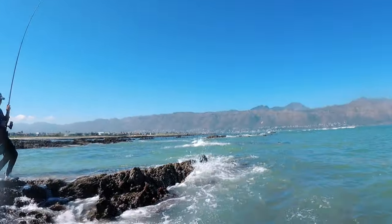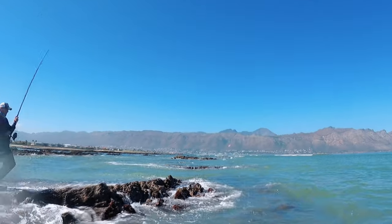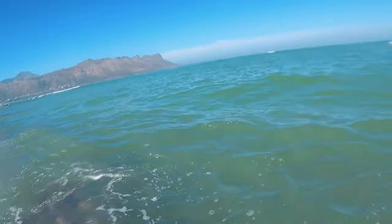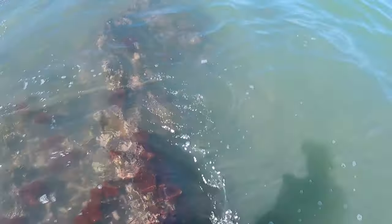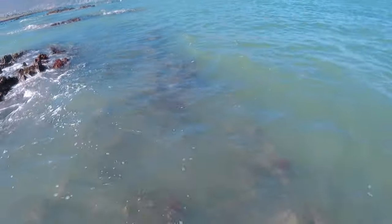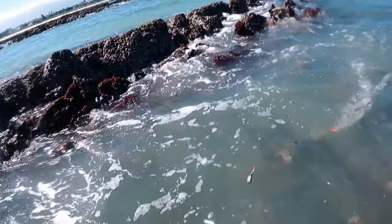Fish on, but my dad says it's a shark. Not sure, it's fighting, but it's really heavy. Try and get it on GoPro. It's a bronze! It's a bronze! Come here, so.